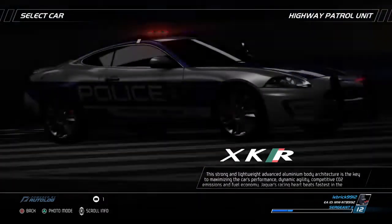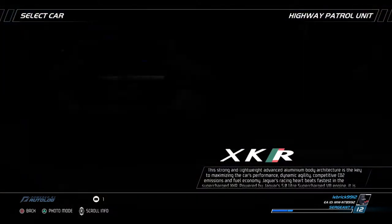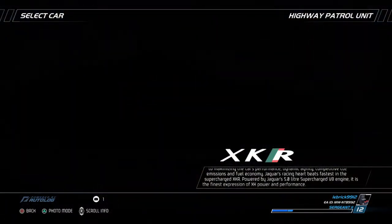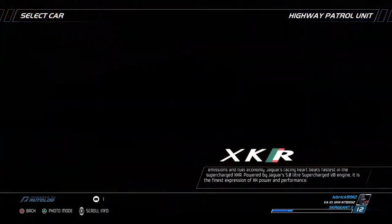This strong and lightweight advanced aluminum body architecture is the key to maximizing the car's performance, dynamic agility, competitive CO2 emissions, and fuel economy. Jaguar's racing heart beats fastest in this supercharged XKR. Powered by Jaguar's 5-liter supercharged V8 engine, it is the finest expression of XK power and performance.